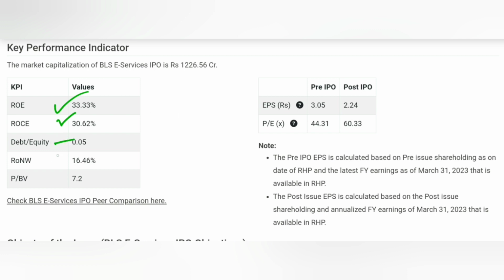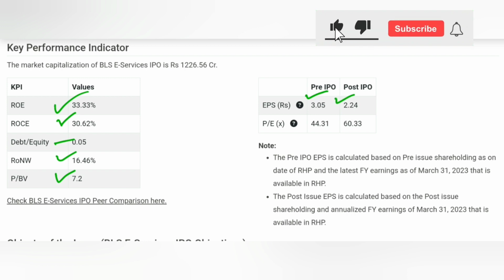Return on net worth is 16.46%, and price to book value is 7.2. Earning per share is 3.05 pre-IPO and 2.24 post-IPO, and PE ratio is 44.31 pre-IPO and 60.33 post-IPO. So definitely this IPO is overvalued.